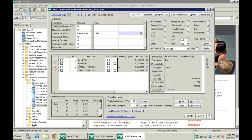The remaining count is a really powerful option. As I was saying, this software allows you to manage the product life cycle. As you bring in a new item, you set up the item to be counted per your requirements. Then you decide one day that you're going to discontinue the item. Instead of remembering that the item is discontinued, you can come into the schedule and set the remaining count to be 2 times, for example. This tells the system, go ahead and count this item 2 more times, and after that, I don't want this item to be counted anymore.